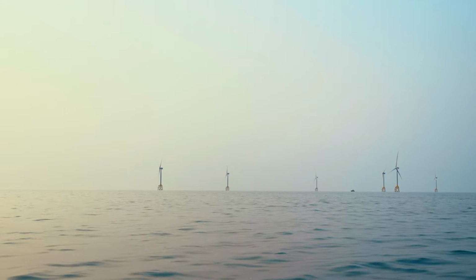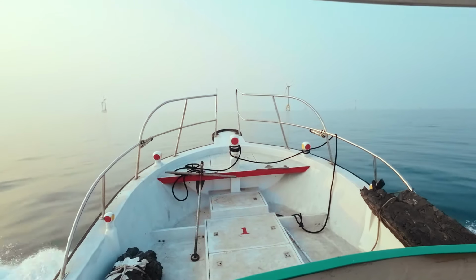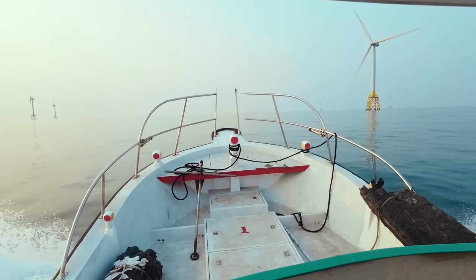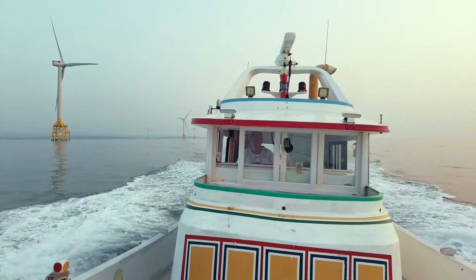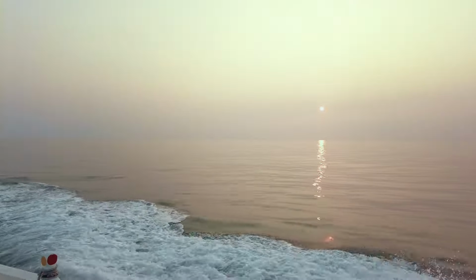In a few minutes, I'm going to really have to pay attention because the wind farms don't show up on the chart, but you can see them on the radar. So you really have to kind of figure out how to get through the minefield without crashing into them. And when it gets dark, it's a lot harder. So enjoy the beautiful view, enjoy the sunset. I'm going to go back and drive the boat because it's going to get critical in a few minutes. Look at this, beautiful sunset. What a trip.